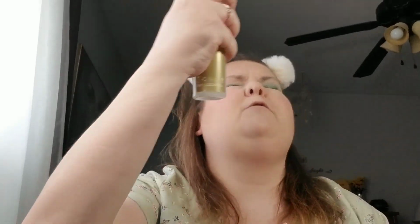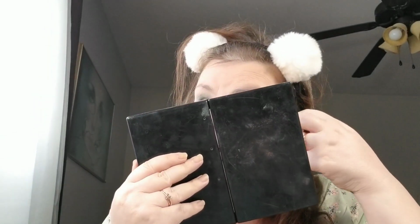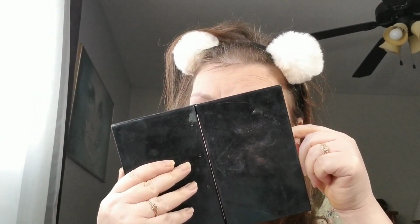Alright, I'm going to use this one. This is the Skin & Co. Aqua Luminous. It's like a truffle spray. It smells so minty. I guess I could have used the Urban Decay All-Nighter, but I'm using that. I made an executive decision. I got a hair stuck to my face.